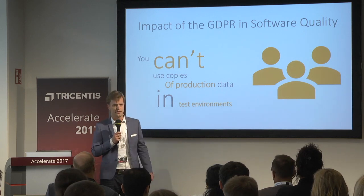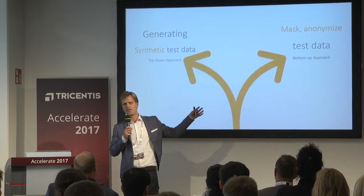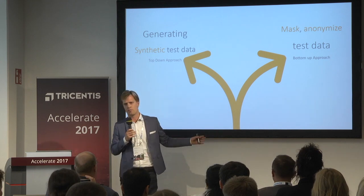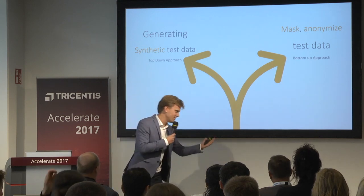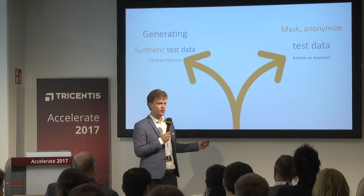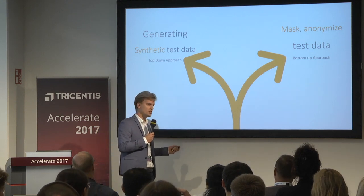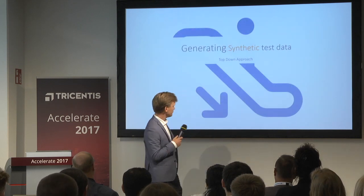We discussed it at DATPROF several times, and there are 2 ways to go. Probably Tricentis tells you to generate synthetic test data, and that's very nice, and maybe you can. That's in many cases known as a top-down approach. But there's always another approach, and that's the bottom-up approach: masking or anonymizing your production database. And I want to discuss with you the difficulties we face when we help our clients with test data management, and also the difficulties we see when we start, for example, generating synthetic test data.